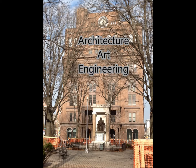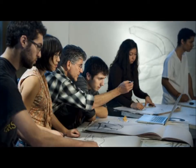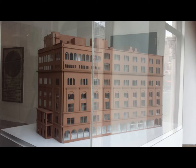The Cooper Union is still an educational institution devoted to social rights and progressivism. It has schools for architecture, art, and engineering. Inside the lobby of the Foundation Building is a scale model of the building's architecture.